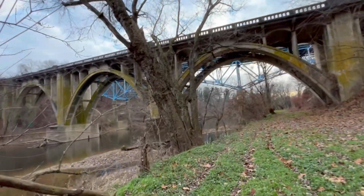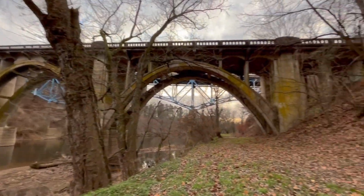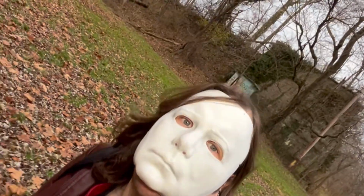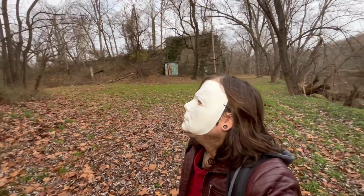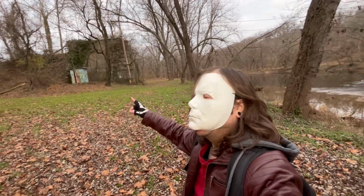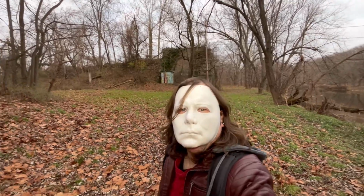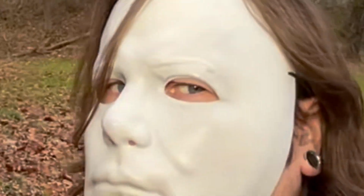Going under the bridge to see what's below it, if there's anything interesting at all. Sorry guys if I'm out of breath. I need to get in shape. And that's something I'm doing. But yeah, climbing everything and getting inside, getting outside. Either that or I'm getting old. You better not say I'm getting old. Or I will come through that screen and do something about it. Which I'll just make another video.